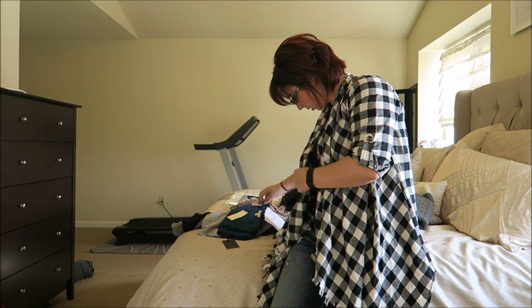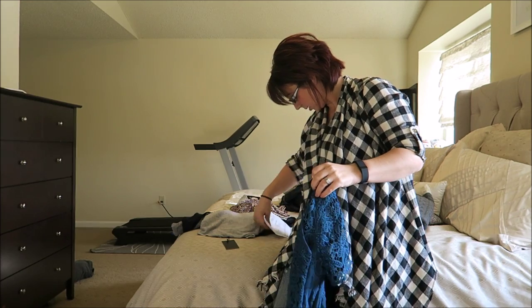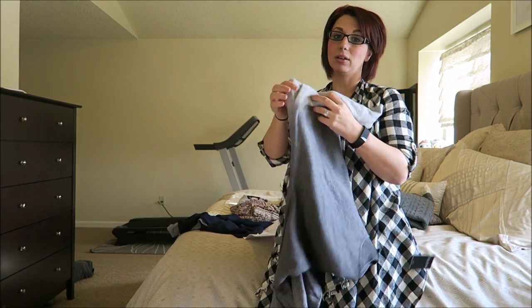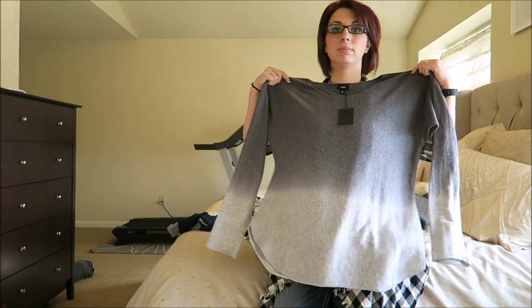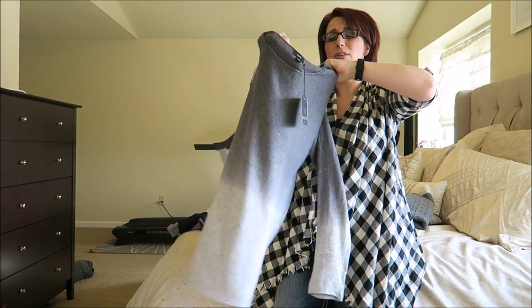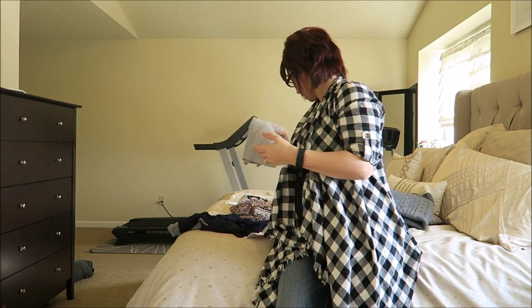Okay, then in my $149 tote, I'll show you my chosens first. This was a chosen, but it's a large. They were out of medium, so I thought, oh, I'll just take a chance because I didn't know how their sizes worked and ordered a large. Also quite big on me. The sleeves are really long too, but it's so soft. I wish I could keep it, but I will never wear something that big.